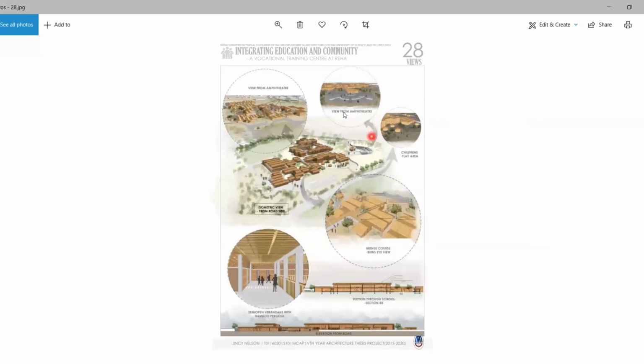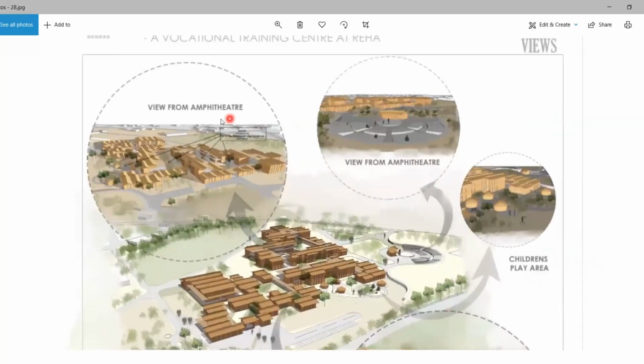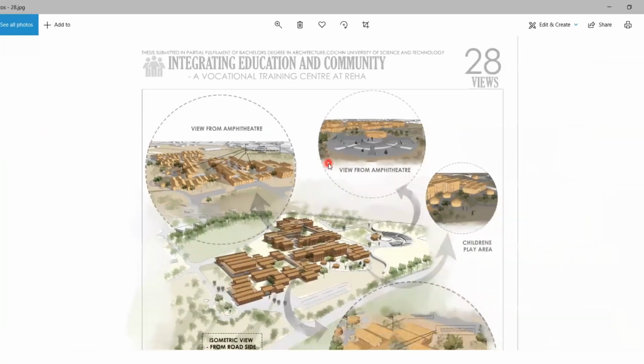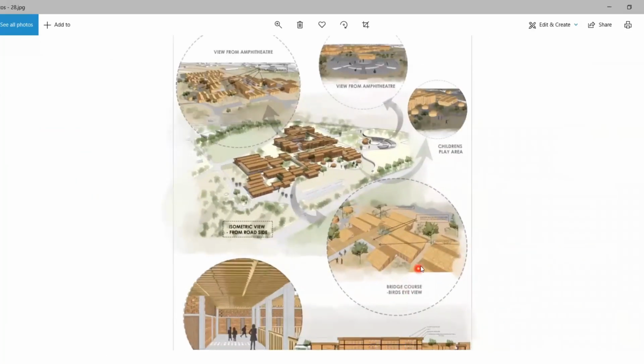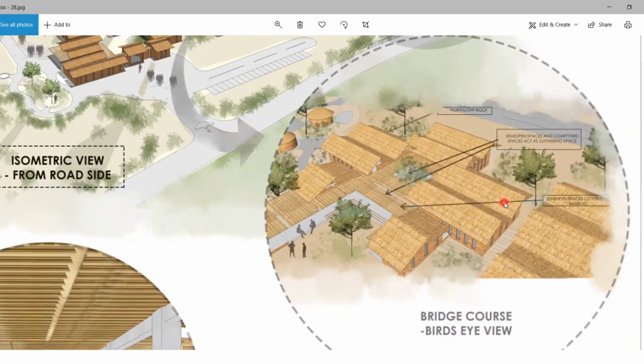This is a view from the amphitheater and a view from the children's play area. And open spaces are always shaded due to the orientation and play of heights. And semi-open spaces act as gathering spaces. And the main building material used is compressed stabilized earth blocks for walls.